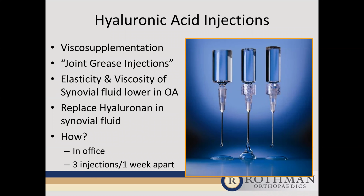Hyaluronic acid injections, or viscosupplementation, these are what we like to call joint grease injections. This is basically because the elasticity and viscosity of synovial fluid in patients with osteoarthritis or early cartilage disease have been shown to be lower. So this replaces that hyaluronan in synovial fluid. These are done as injections in the office. They're generally 3 injections 1 week apart, although there are some different formulations for hyaluronic acid injections.